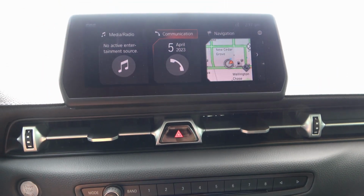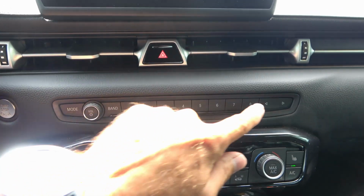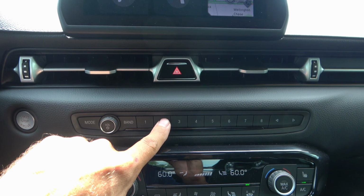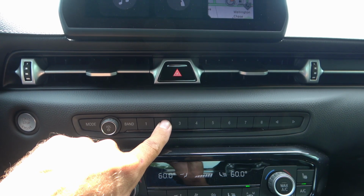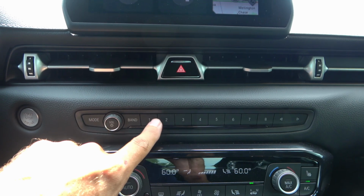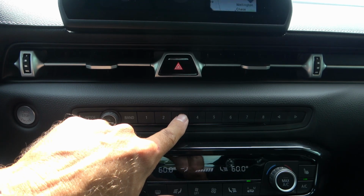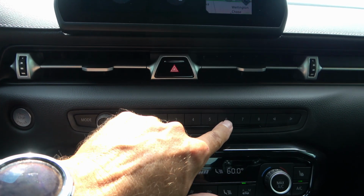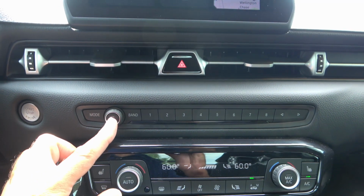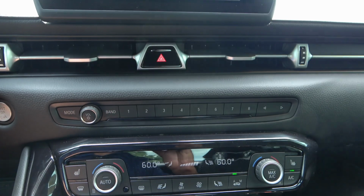So here's your screen. Down here you have basically a shortcut. Now, some people say that this is for your stations, and you can definitely save the different functions. So let's say 2 is going to be communications, 3 is not assigned. So we can actually assign different functions to each of those buttons and have it as a shortcut. You have your mode, band, volume, power, and the seek or track over there.